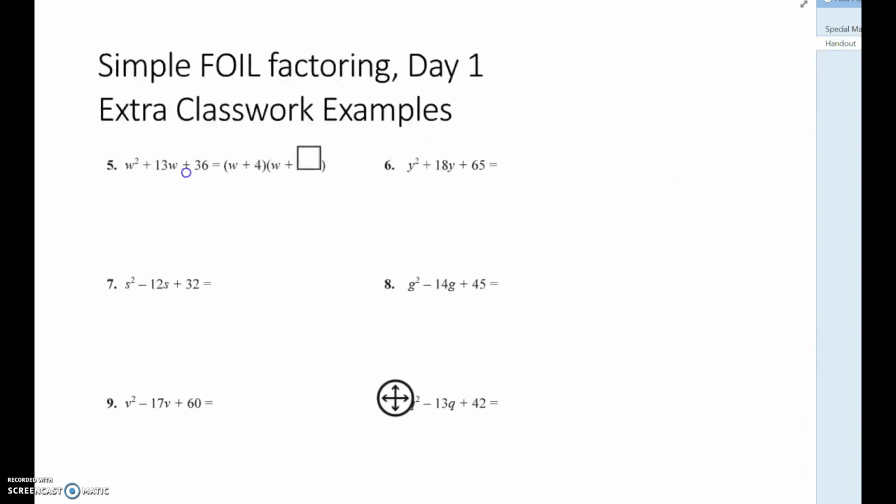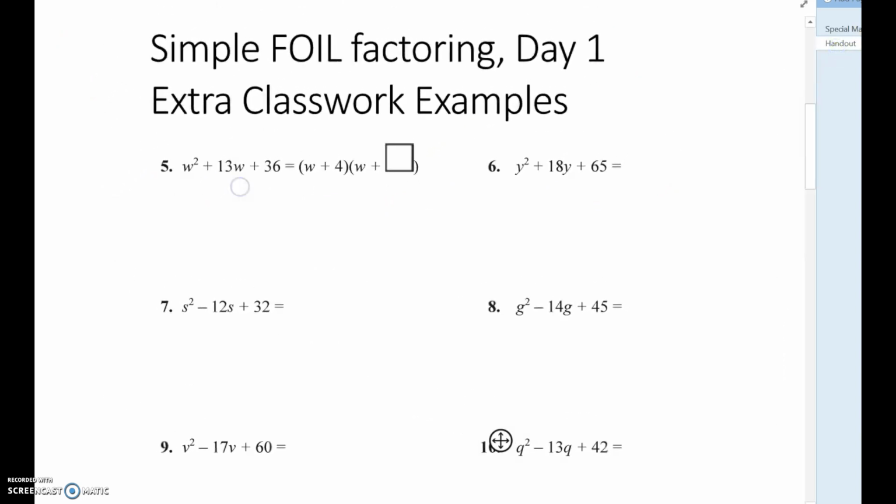Okay, for those of you who are still with me, let's just do a couple of these. Okay, so on our first example, we need two numbers that multiply to 36 and add to 13. Now, conveniently, they've given us the first number. So that's going to be w plus 4, and 4 times what is 36? w plus 9. Okay, let's go to number 6. Here, we need two numbers that multiply to 65 and add to 18.